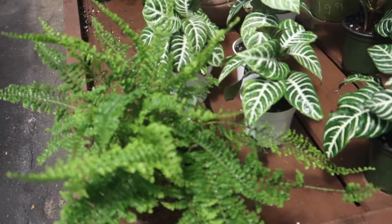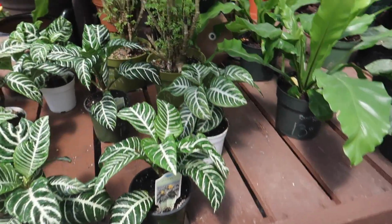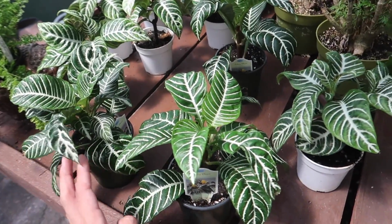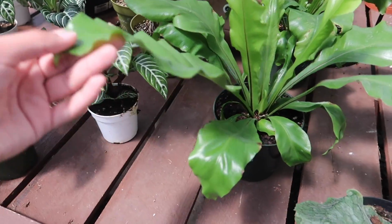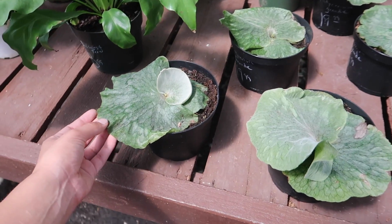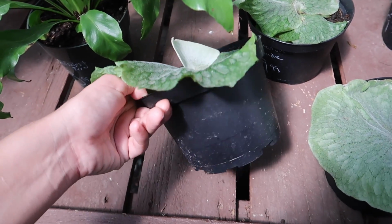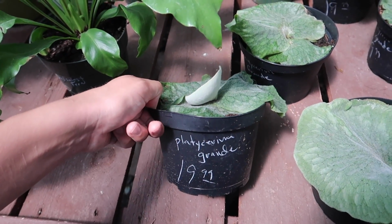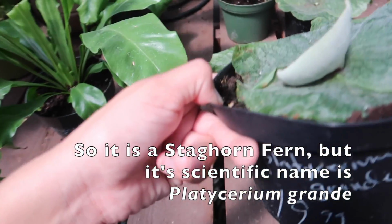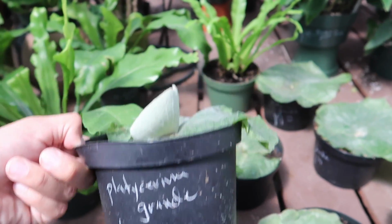Okay, here we are outside. Some ferns all over there. Zebra plants. These are $5.99. These are usually at Home Depot and stuff, so I'm not sure if that's a good price. Some more ferns, $13.99 for this bird nest one. And then, oh my god, this is actually not, what is this called? I thought that this was a fern, but this is $19.99. It's called a planty, I can't read this.